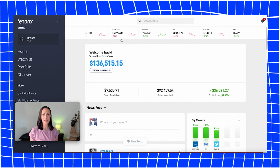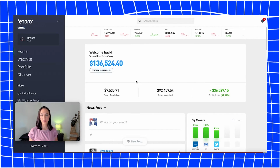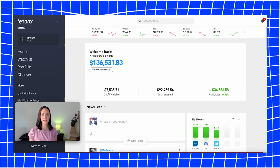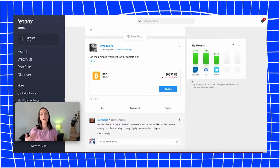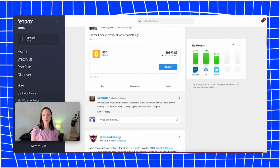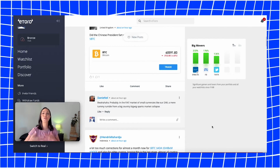So I'm just going to be looking at the virtual portfolio that I set up about 8 months ago, I think. So far I've got 136 in there. Not too bad from 100,000 to start with, and 7,000 still sitting in cash. Makes you wish it was real money. And if you scroll down on the home screen, you can see there's a news feed of people commenting. You can add your own comments, or you can reply to others if you want. So you can see it's a really social trading app.